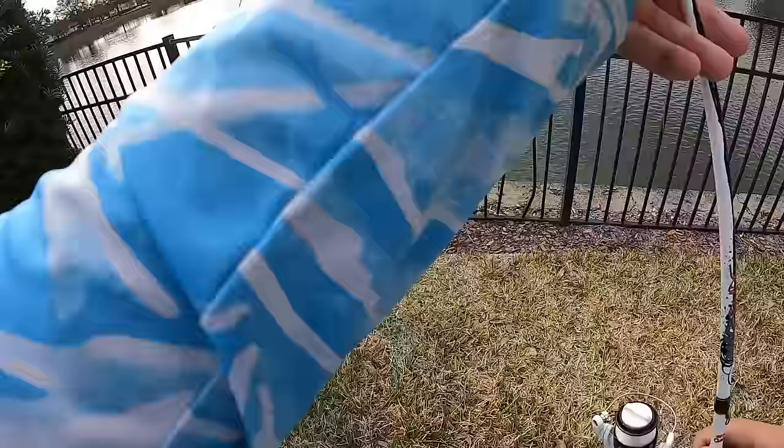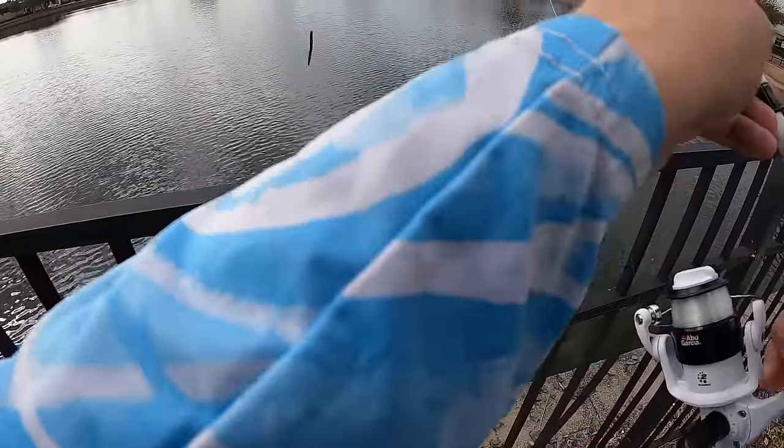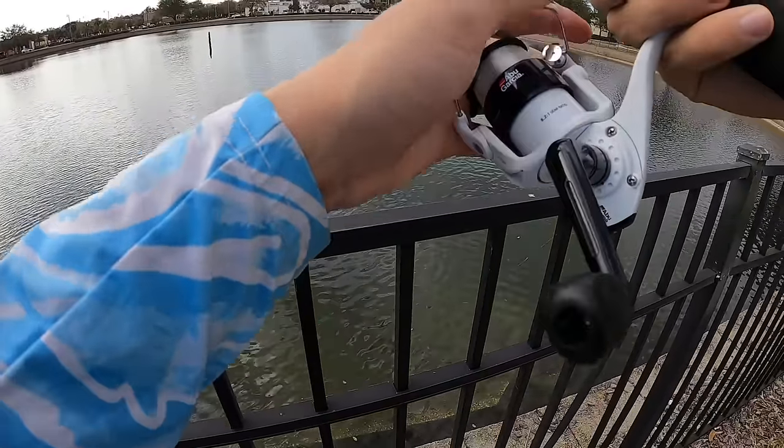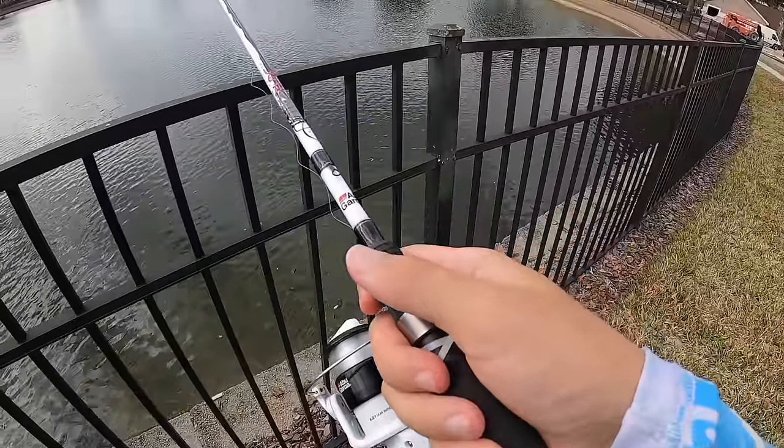All right, and boom. Weightless Texas rig Senko, the OG, man. If you're going fishing in Florida, like a pond or something, and you've never fished it before, I would highly recommend giving this thing a shot.